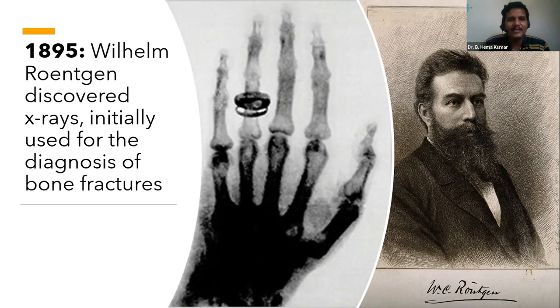Okay, so there's no possibility to see, but this person has seen his own X-rays. His wife Bertha commented, "I have seen my own death." So that's the first X-ray.